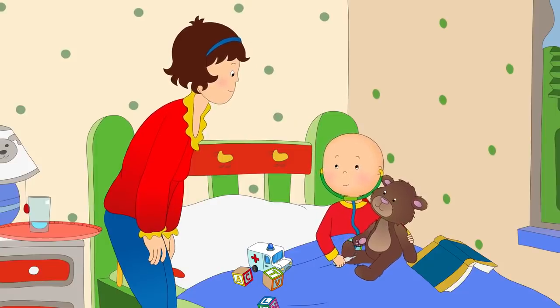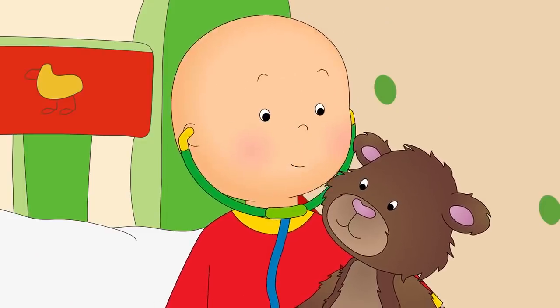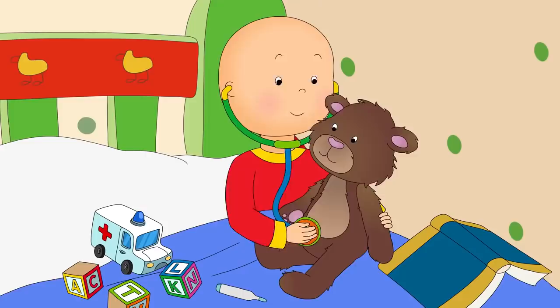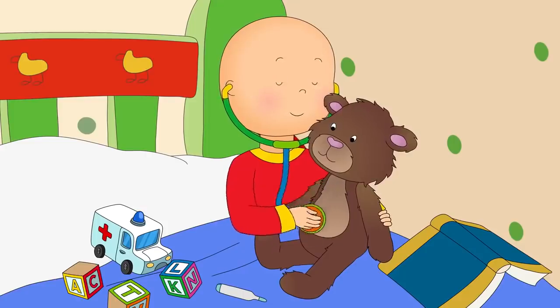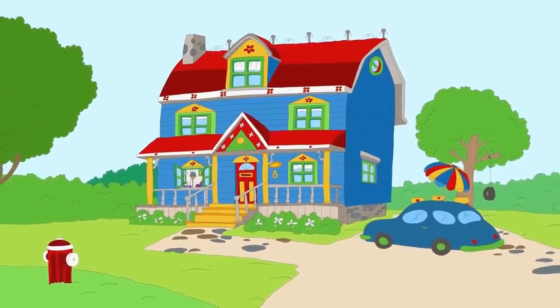He's a bit ill, Mommy. I'm going to have to stay here and make sure he gets better. Good idea, Caillou. That's very kind of you. Caillou loved playing doctor with his Teddy. He was happy to stay home and make sure Teddy got better.